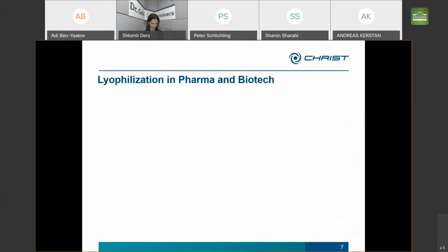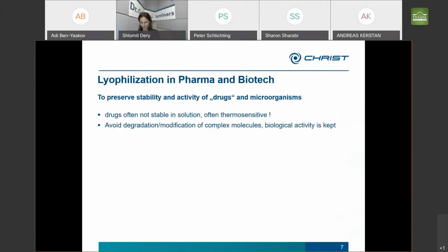Lyophilization in pharma and biotech is the main market for our freeze dryers. How do some startups begin with production or the first tests of freeze drying? Freeze drying is used because a lot of drugs are not very stable in solution. Often they are very thermosensitive, and freeze drying also avoids degradation and modification of complex molecules, and biological activity is kept.